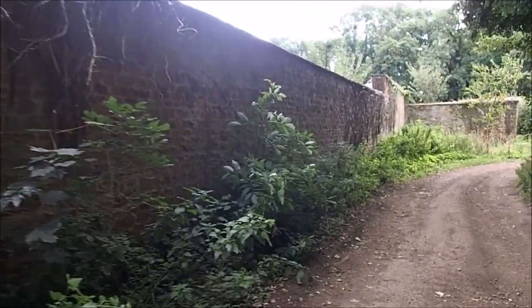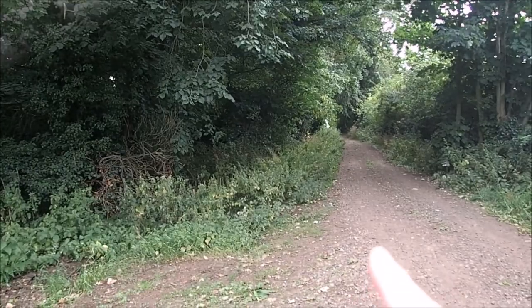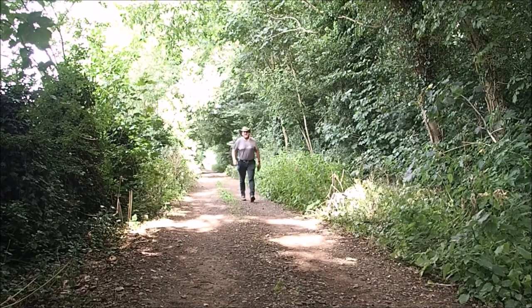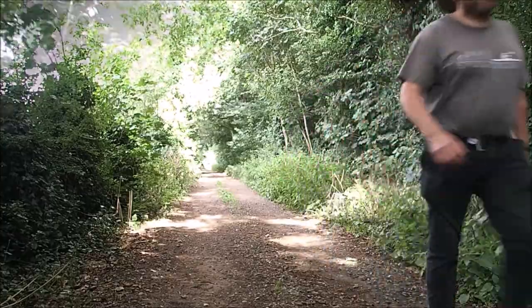Nice old garden walls to the old hall. Yeah, private that way, so we're off this way. It's lovely to walk in the shade of the wood, but despite the cooling breeze, the sweat's dripping off me wedding tackle and running down past me knees.